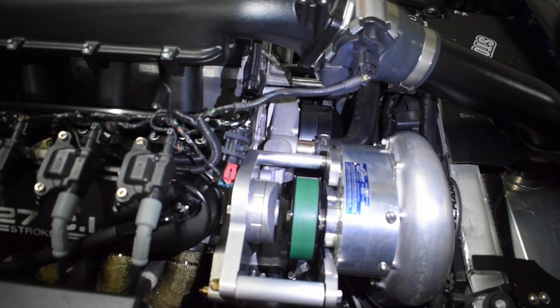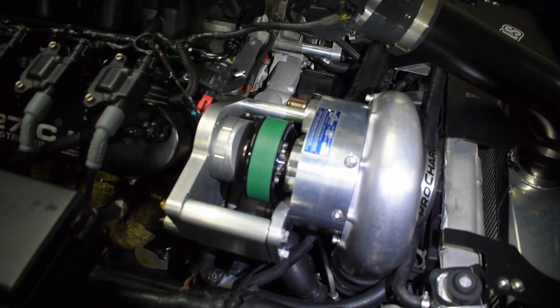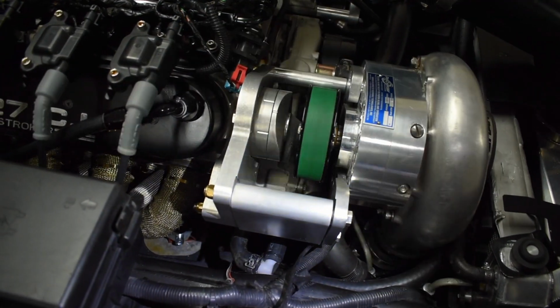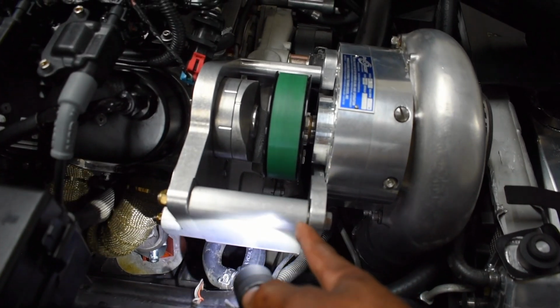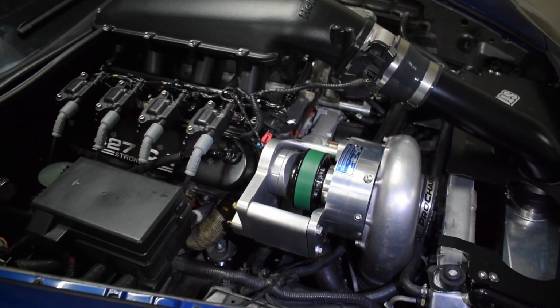One more thing I forgot to mention. So this is actually my second ProCharger belt. The first one, I chewed it right up, literally upon startup, and ended up having to shim it right here. As you can see, I got two washers right there to shim it, and so far so good. Let's see what it does at the higher RPMs.